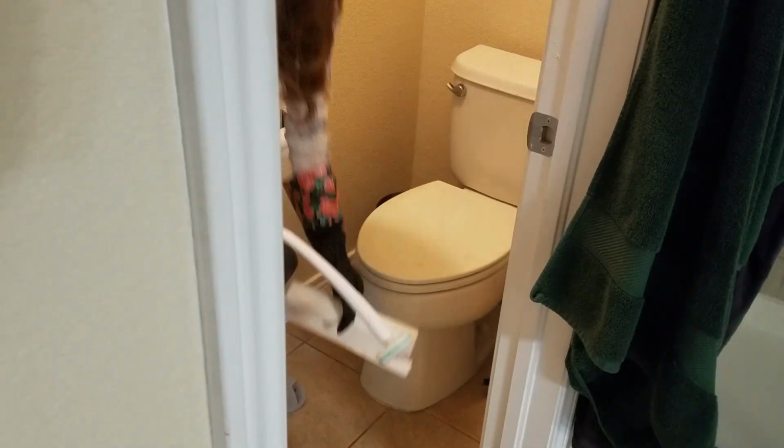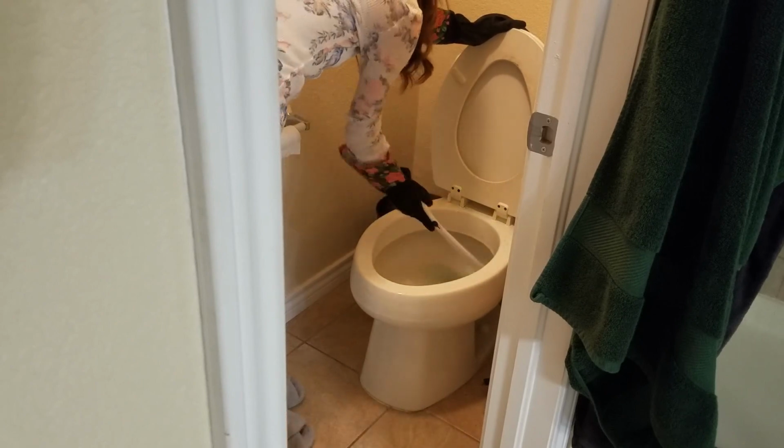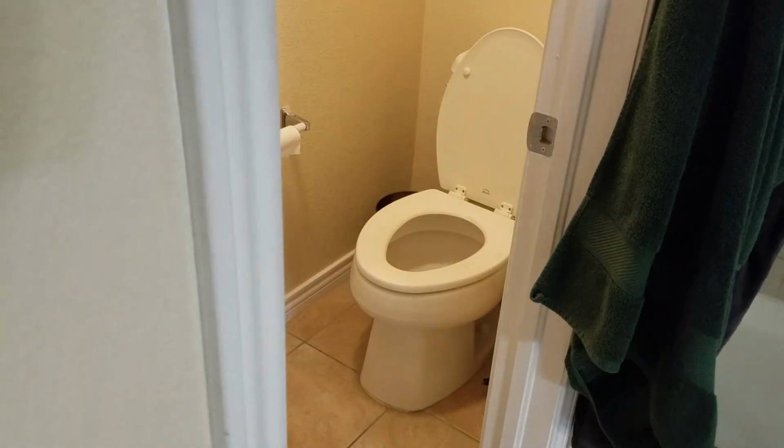Okay, so now I'm going to clean the master bathroom. I'm just going to clean this little room with the toilet in it. I cleaned my sink and counters and mirrors about a day ago, so that's okay. I'm just going to focus on the toilet today.